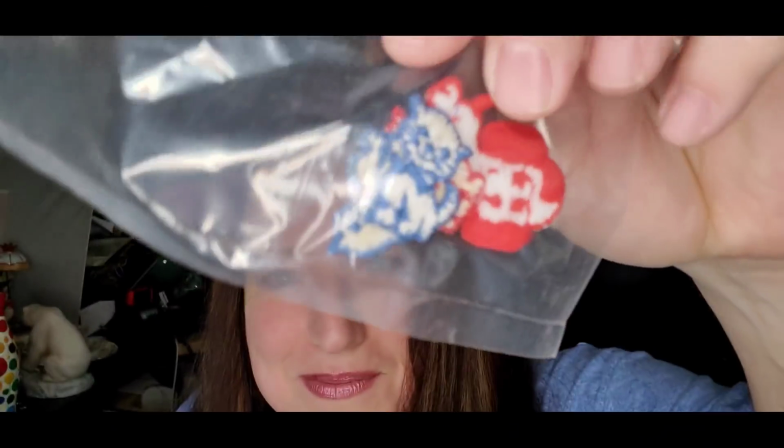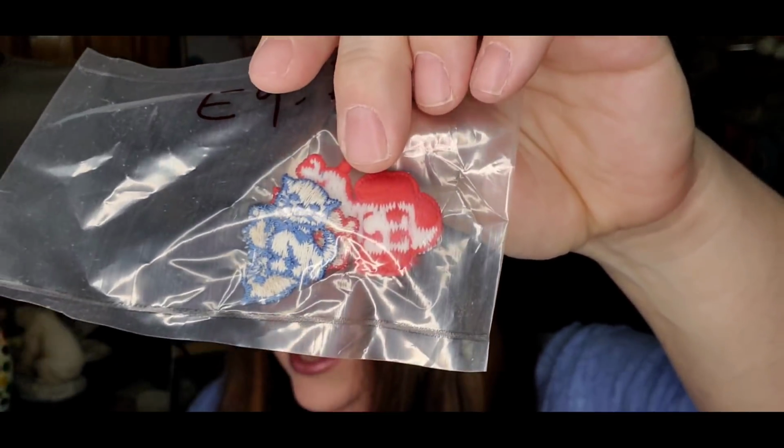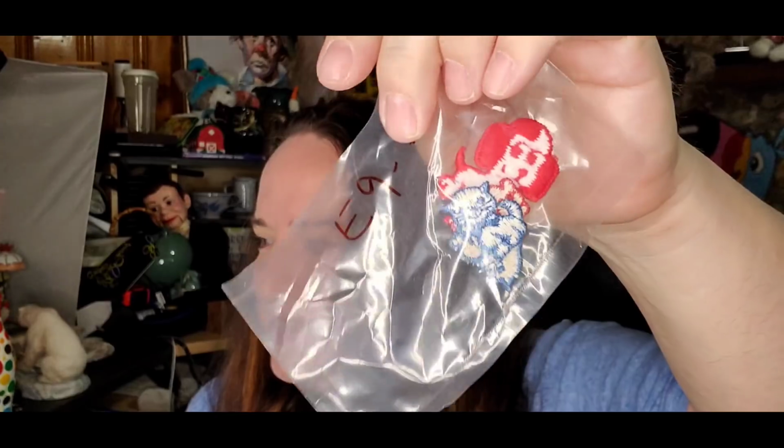Okay. These are some little vintage puppy and kitty patches. I am less than $1 in. They sold for $7.49, free shipping. I'll make about a $3 profit on those.